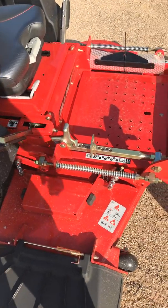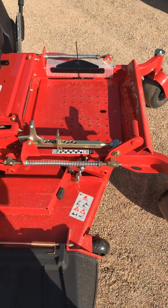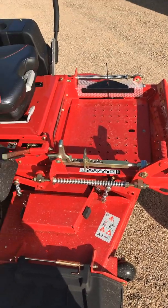With this mower, you can cut from 1 inch all the way up to 5 inches. I know for some of you guys it matters a lot, but the cutting height adjustments are in 1/2 inch increments, so it's 1.5, 2.5, like that, all the way up to 5 inches. For me, that doesn't really matter because 1/2 inch is not that much of a difference, and that didn't bother me at all.